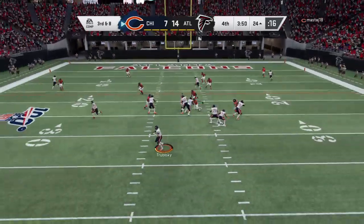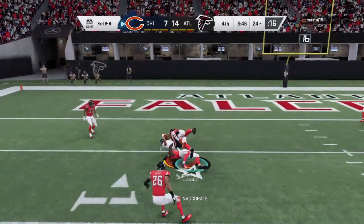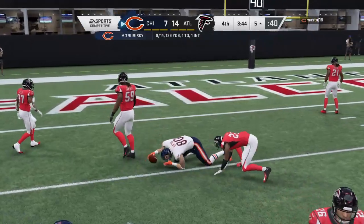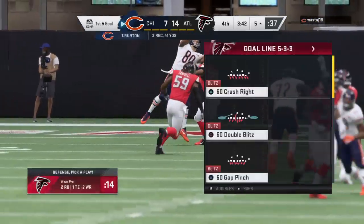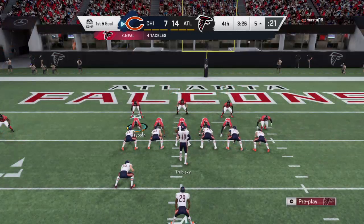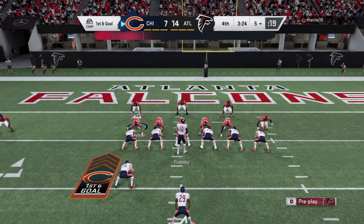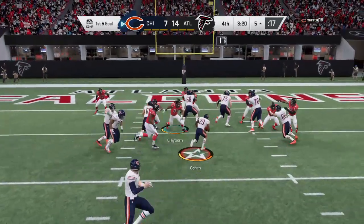On 3rd down, Trubisky. He's got his tight end, Burton. And able to get him down, but he does reach the 5. They're able to convert on 3rd down, and that sets up a 1st and goal. A looming decision to make on the conversion, down 7. But first things first, they need to score as they come up on 1st and goal.